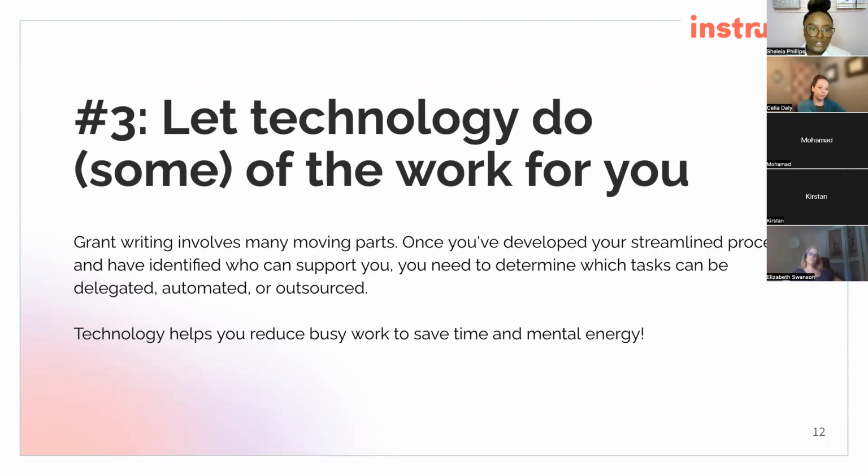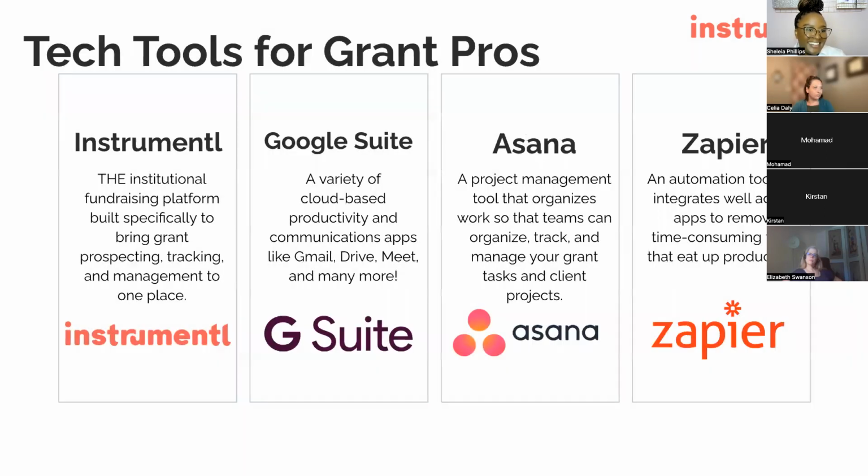So what I want to do is just share with you all my favorite tech tools that I use in our day-to-day operations that you can use in your business or grants department. Next slide. Awesome. So here are 4 tools for grant pros.